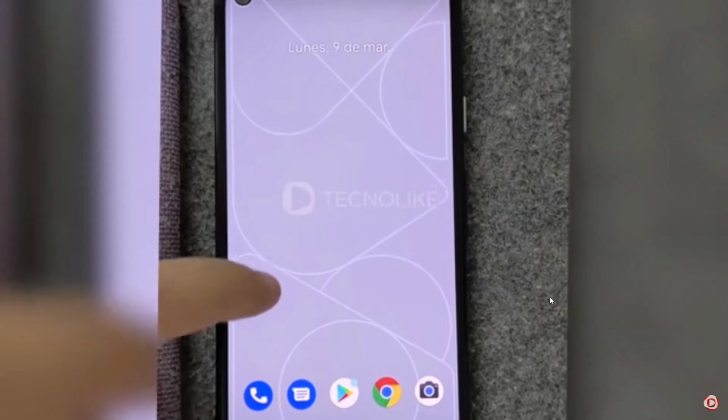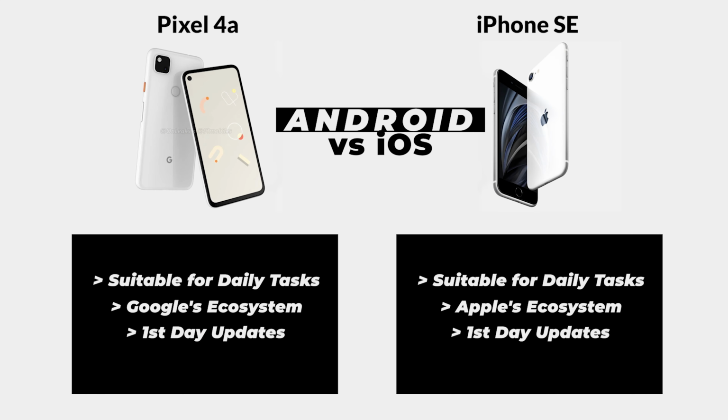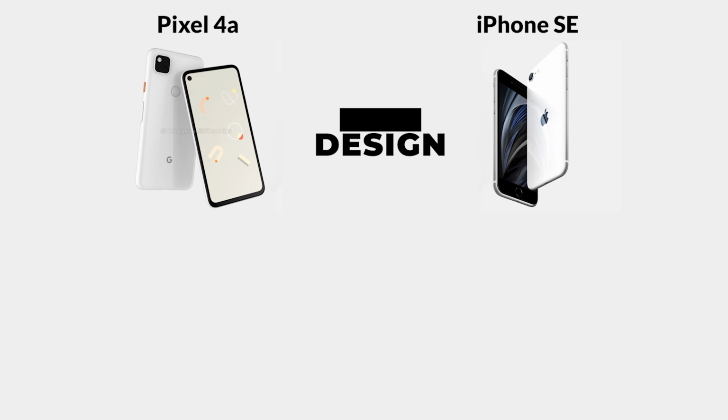Also, both devices support first-day software updates directly from the manufacturer, so you don't need to wait to get your hands on the latest and greatest from each company. So I will call this one a draw, and now let's move on to the design.